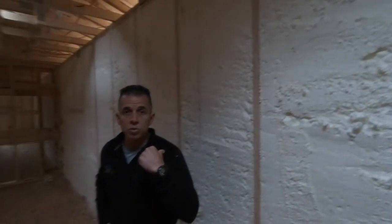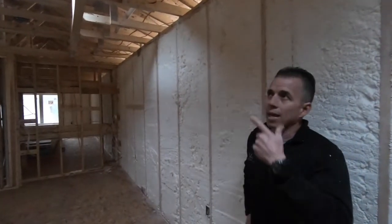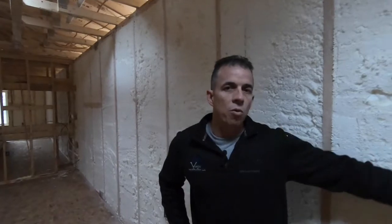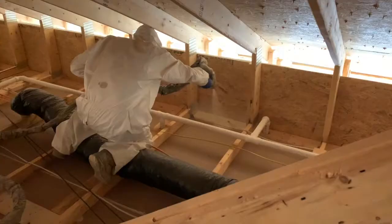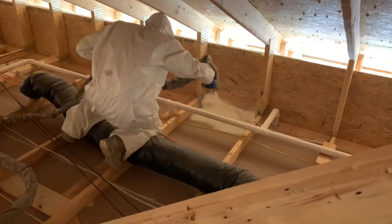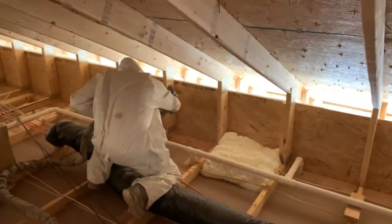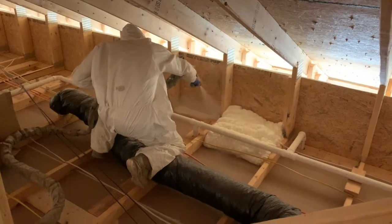Again, can't stress enough how important it is to invest the proper monies in insulating a home. Now, one of the other things we're going to be doing, getting ready to go into drywall on this home, is the same open cell foam insulation in the attic, probably upwards of 8 inches or so. So we may be achieving performance values well over 60, maybe even 70.